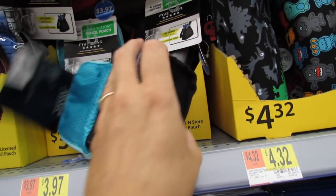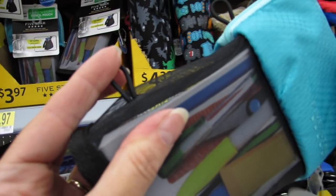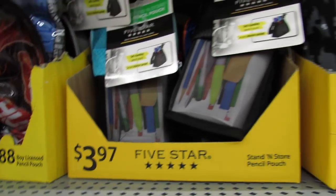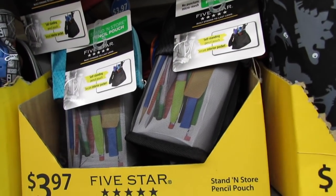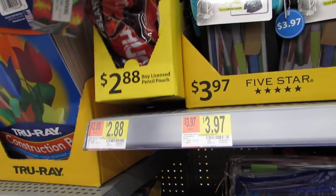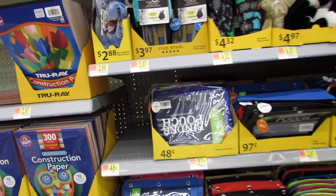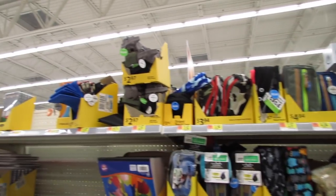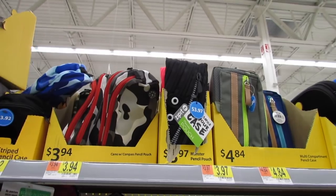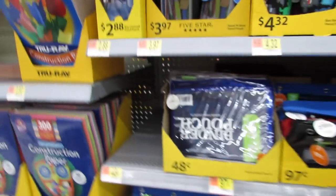We also have some more by Five Star, and these are kind of meshy, and then they have the little stretchy loops here. These are $3.97. They have colors like aqua. They have a bright blue, and they also have a red and a gray. And then down here, we have some more pencil pouches for boys for $2.88. You guys, I'm finding more up here for boys. There's a lot more. There's even some more of the Zippet mini pouches. But this one is kind of a plasticky, shiny one for $2.88.